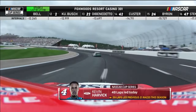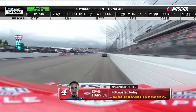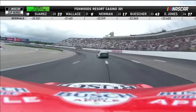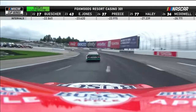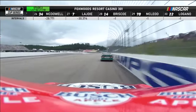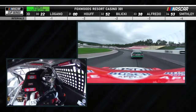Kevin Harvick talked about it. 48 laps led today. Most he's led previously in 21 races this season, 39, and we saw something similar last week. Kurt Busch did the same thing, led more at Atlanta than he did the entire season, goes on to win the race. And you want to talk about the tale of two seasons? A year ago, Harvick had 800 laps led at this point. 800. That is a shocking change from one year to the next.